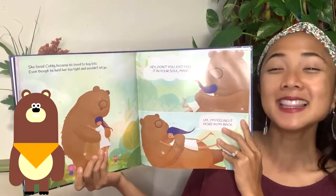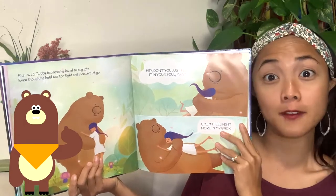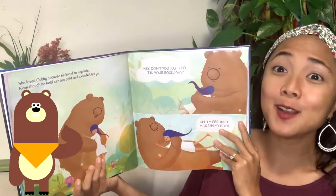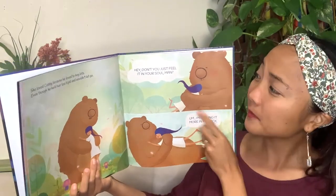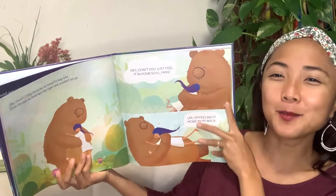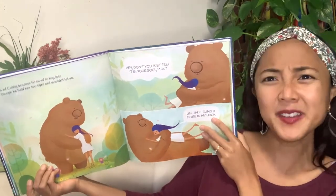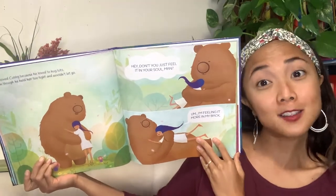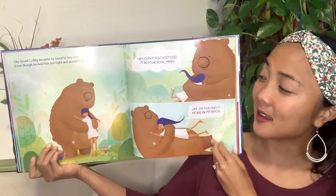She loved Cubby. Aw, Cubby, because he loved to hug lots. Do you love to hug? I love to hug. Even though he held her too tight and wouldn't let go. Hey, don't you just feel it in your soul, man, says Cubby. Like, you want to hug? And she's like, I'm feeling it more in my back, right? Ouch, she was squeezing a little too hard. But she still loves him, right? Because he gives lots of hugs.